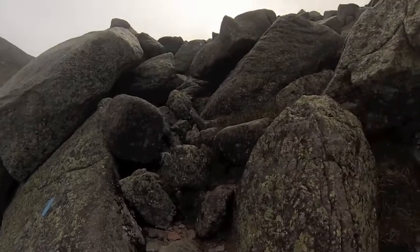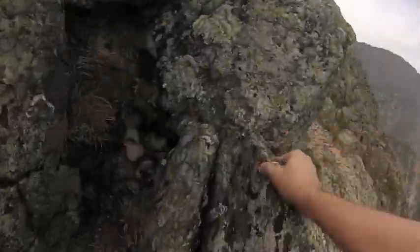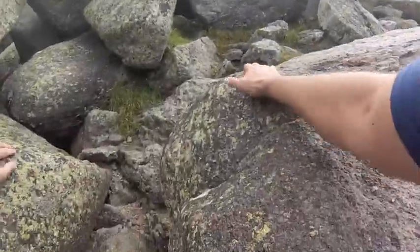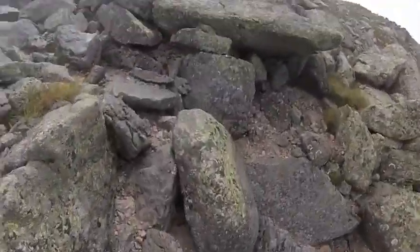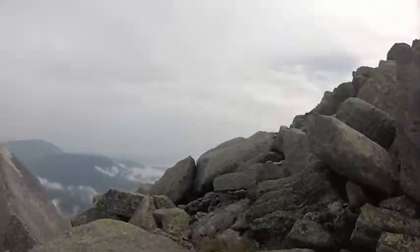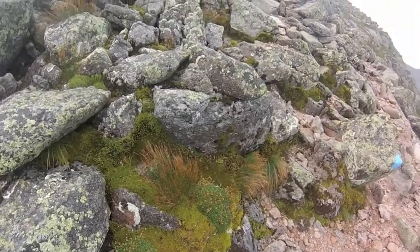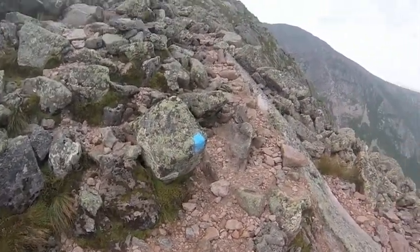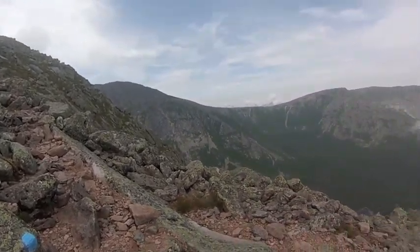Okay, now we turn slightly to the left and go up through here. Just look at the colors up through here. The rain helps that, of course. All the greens, and the rock is red. Green lichens on the red rock. Blue blazes. Pretty nice.